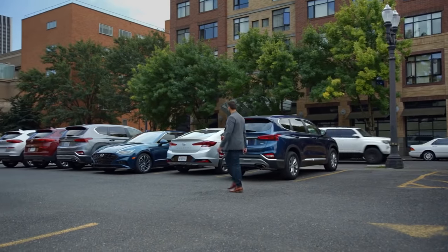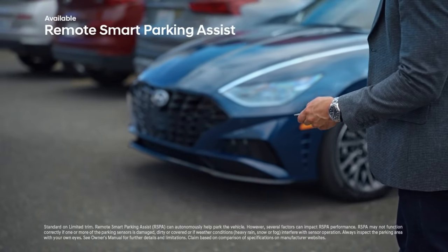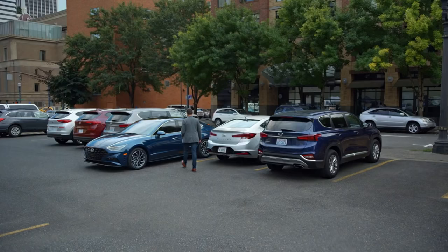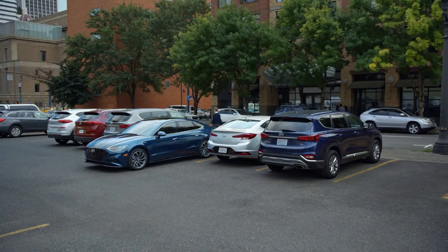Now let's talk ultimate convenience. The all-new Sonata parks itself with the first remote smart parking assist system in its class. Just press the key fob and Sonata easily navigates itself into or out of tight spaces.